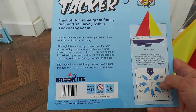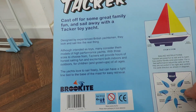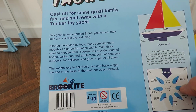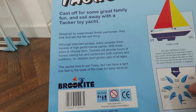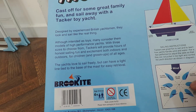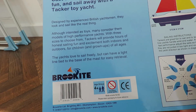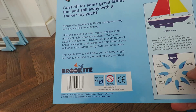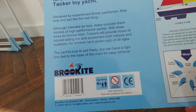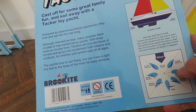Although intended as toys, many consider them models of high performance yachts. With 3 sizes to choose from, Tackers will provide hours of honest sailing fun and excitement both indoors and outdoors, for children and grown-ups of all ages. The yachts love to sail freely but can have a light line tied to the base of the mast for easy retrieval.